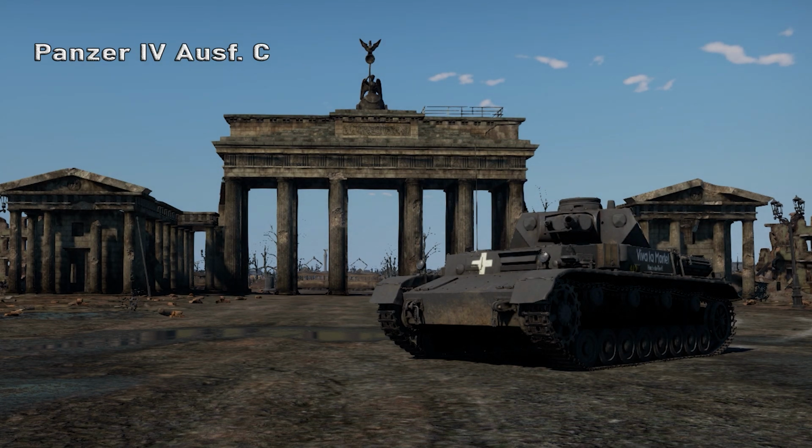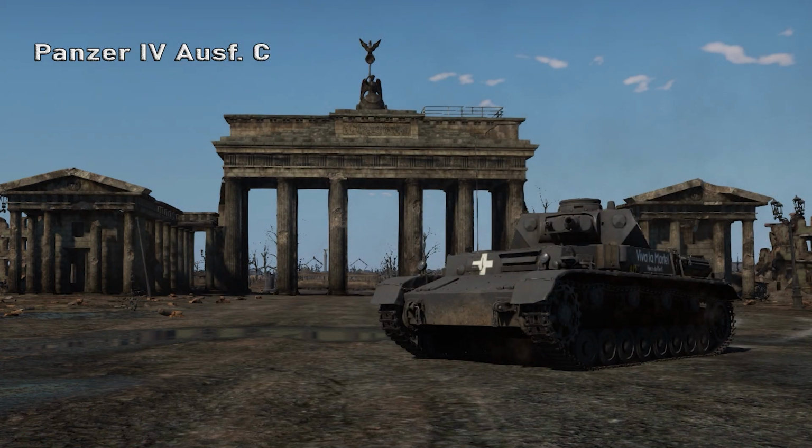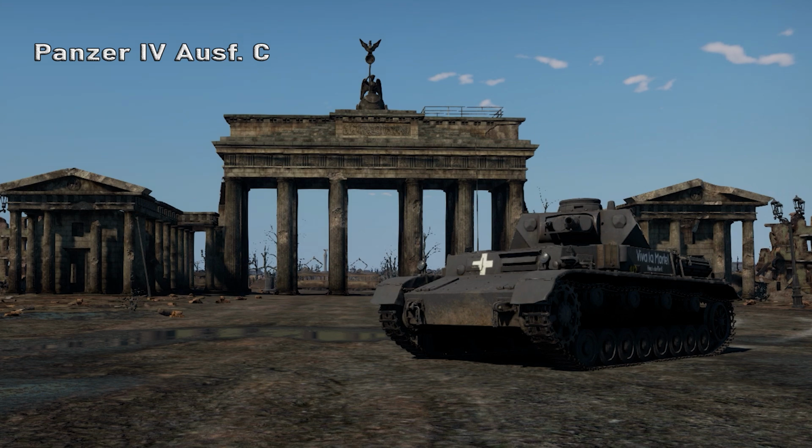It mounted the KWK-37 L/24 75mm tank gun, which was a low-velocity gun mainly designed to fire high-explosive shells. After manufacturing 35 tanks of the A version, in 1937, production moved to the B model. Improvements included a more powerful engine and transmission. Despite a weight increase, the tank's speed increased to 39 kilometers per hour, or 24 miles per hour.